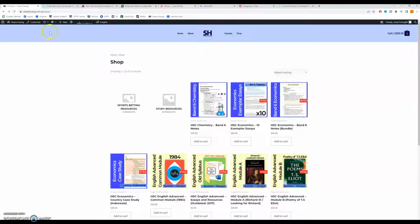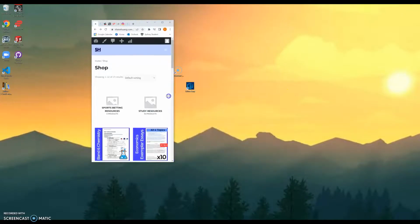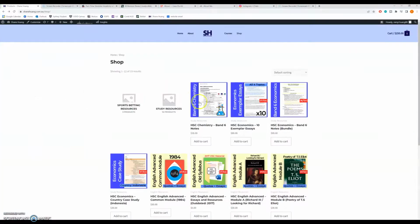So also one thing with the mobile version, the cart icon kind of disappears. So if you can see here, there's a cart, but if I go to a mobile version like this, there's no cart. Ideally I'd like to still have it here somewhere, like a cart, so people can know how to check out.